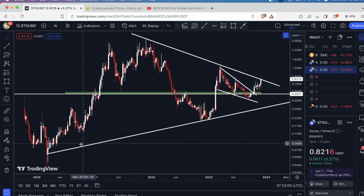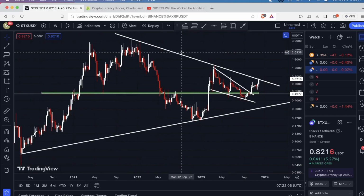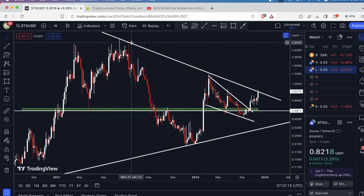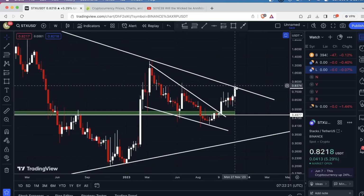So you see, if you want to trade Stacks, definitely draw this horizontal line on your chart, but also draw this upsloping level of support here and this downsloping level of resistance. In this example, I have it drawn from the wick. So just connect these wicks, and then now we have 1, 2, 3, 4. This is the fifth touch on it, and as you can see, we are almost breaking out.